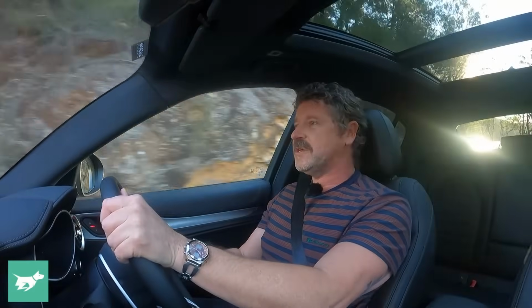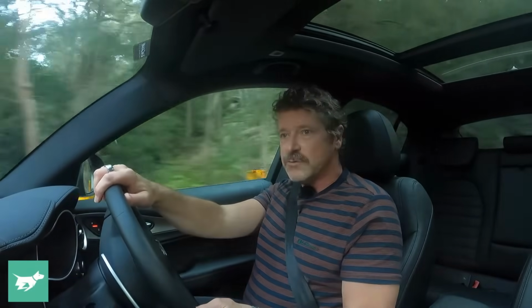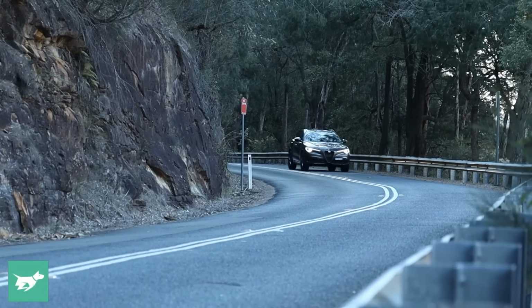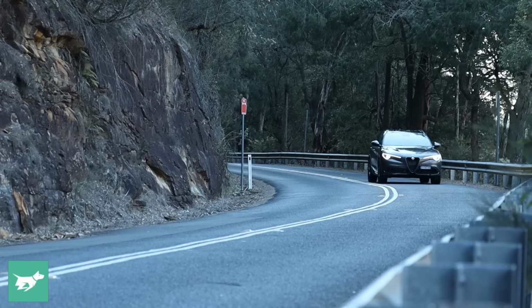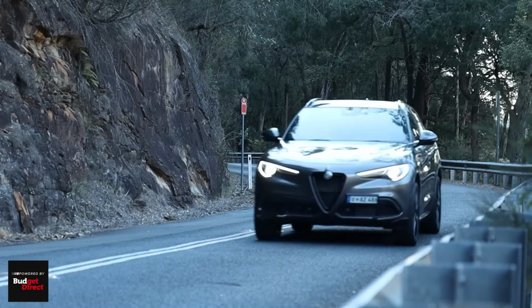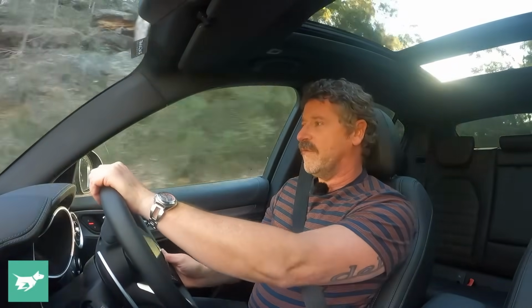Now with the 206 kilowatt engine tune, the Stelvio Veloce can do 0 to 100 in 5.7 seconds, which is exactly the same 0 to 100 time as the Giulia, because it has all-wheel drive and gets that kick off the line. The standard Stelvio does 7.2. The difference in top speed is 215 in the standard Stelvio, 230 in this Veloce, which is all pretty academic really, but it is a quicker car and the engine is really strong, really sweet and beautifully refined.